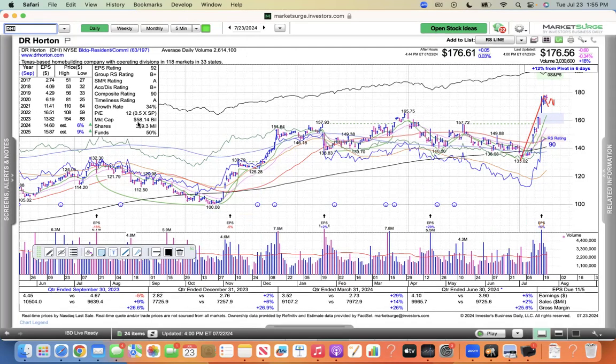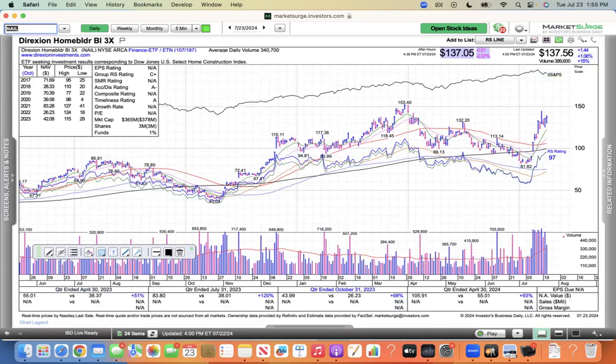This is the one I like in the group. It's the largest one. It's liquid, lots of volume, a $58 billion stock. That's a good one. And if you don't like buying individual stocks and being subjected to earnings reports, NAIL is one of the ETFs. I just showed you a bunch of stocks within NAIL.